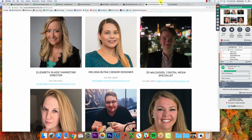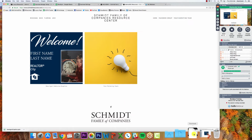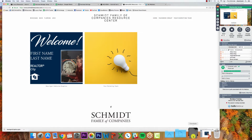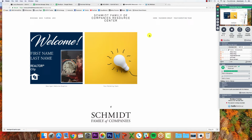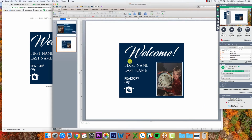Here we all are. But right next to it, you're going to see a tab that says New Agent Welcome Graphics. You're going to click on that, and it's going to download to your computer right away. So basically, what we just downloaded were a couple of PowerPoint slides. You can see right here, let me get it up in my Finder quick. It says New Agent Graphics PowerPoint. So, I mean, it's literally a PowerPoint. So I'm going to open it, and I'm going to show you guys what to do.